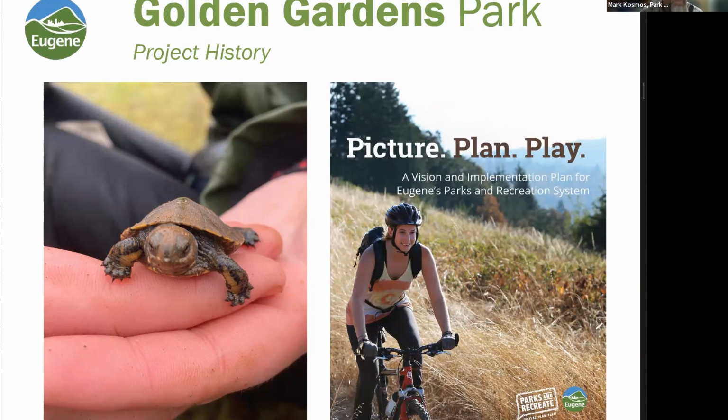And the other part of our project history is our system plan. So in 2018, we really looked at all of Eugene, not just Golden Gardens, and said, where are there areas that are underserved? For example, by neighborhood parks. And the Bethel area, and this area specifically, does not have a neighborhood park for the people in this part of Bethel. The Bethel area in general does not have the kind of amenities that this Golden Gardens Park, this sports complex and natural area and neighborhood park can provide to this part of the city. So this report did say we really want to prioritize this as a project.